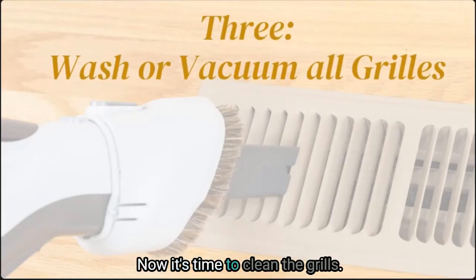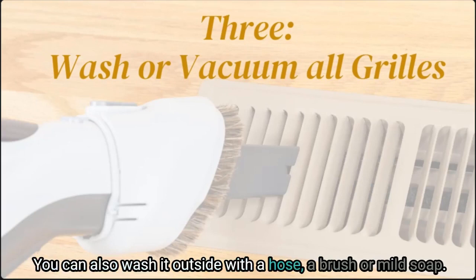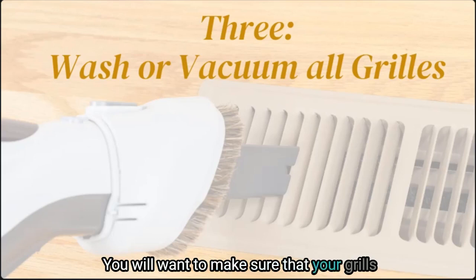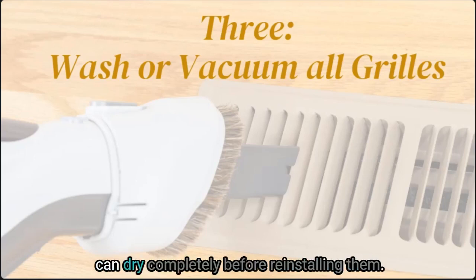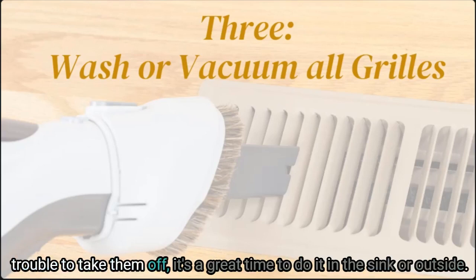Now, it's time to clean the grills. You can do warm, soapy water and a soft brush in your kitchen sink. You can also wash it outside with a hose, a brush, or mild soap. You will want to make sure that your grills can dry completely before reinstalling them. You could use a vacuum if you wanted, but if you're going to the trouble to take them off, it's a great time to do it in the sink or outside.